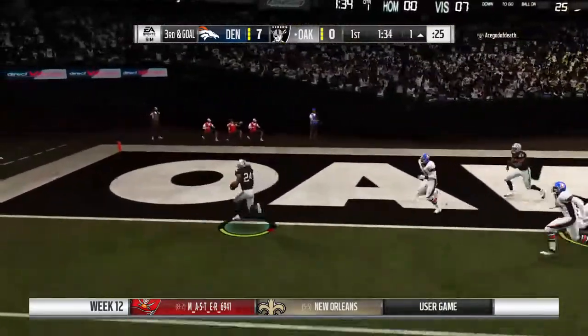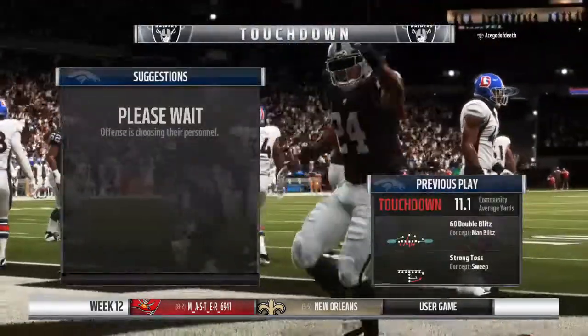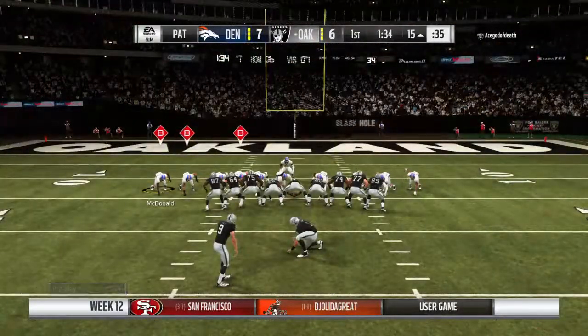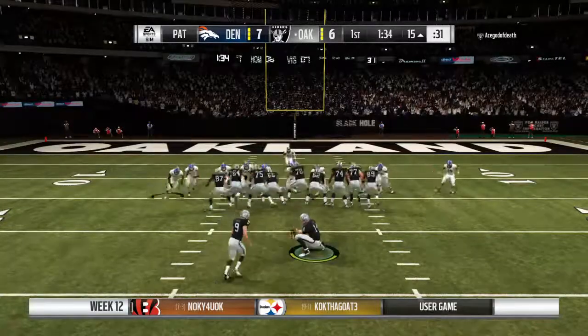Here is Lynch on 3rd and goal. And he is in. Touchdown, Raiders. Marshawn Lynch, his first touchdown on the year. And the Raiders, they're within an extra point of tying this thing up.